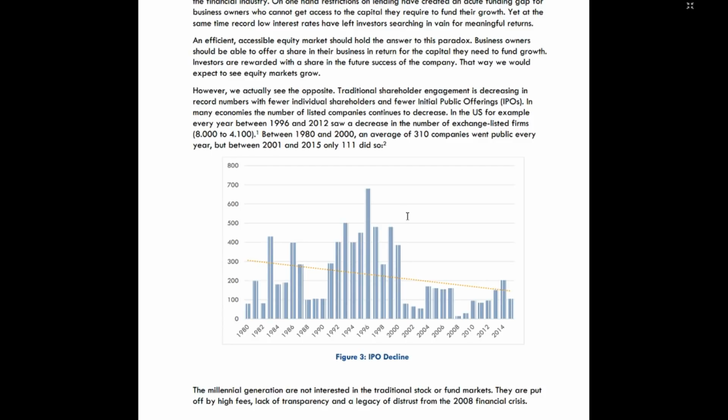And I think this is important to point out that, certainly they're not. And even me, I'm a little bit older. I'm not a millennial, unfortunately. I'm not really interested in getting involved in stocks and shares or traditional markets. However, if there was a platform that I could buy equity in small companies with crypto, would that interest me? Yes, and I think it would interest millennials as well.